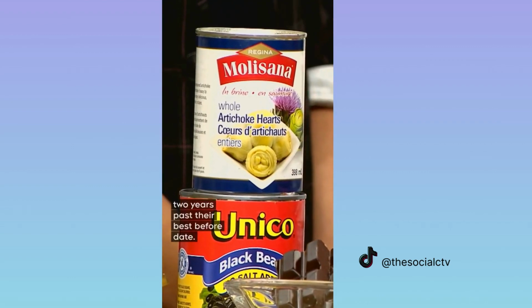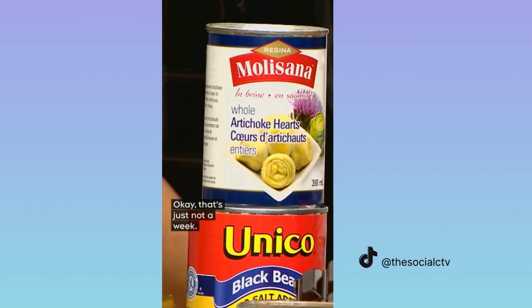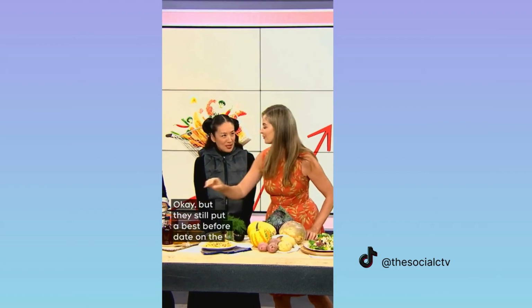Canned vegetables and fruits, 2 years past their best before date. 2 years? 2 years. Okay. That's just not a week. Like, why don't they just make it a year later and save on the, wow. Just wait. Honey will last forever, even after you open it. Okay, but they still put a best before date on the honey, no? Yes, they do. Okay, what else?